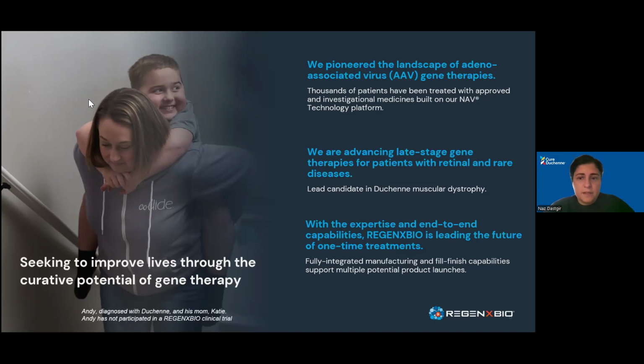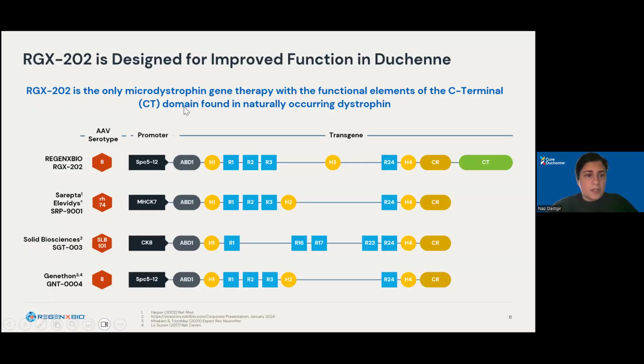Our lead candidate is for Duchenne muscular dystrophy. And we have expertise and end-to-end capabilities at REGENXBIO, and we're leading the future of one-time treatments. We have a fully integrated manufacturing and fill-finish capability to support multiple potential product launches. So I'm going to talk to you a little bit about RGX-202, which is our drug.